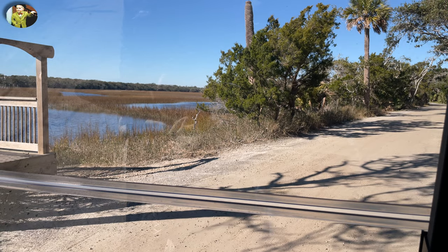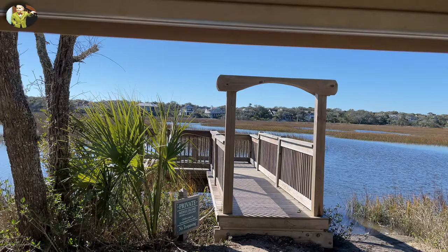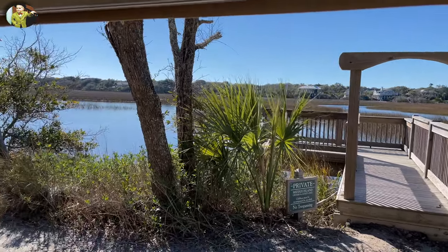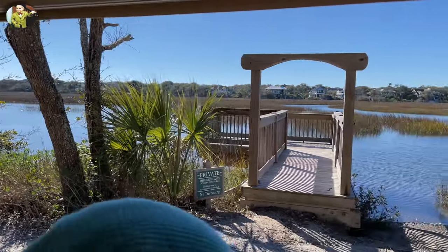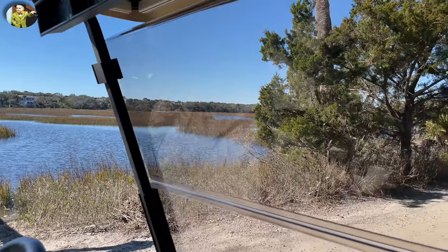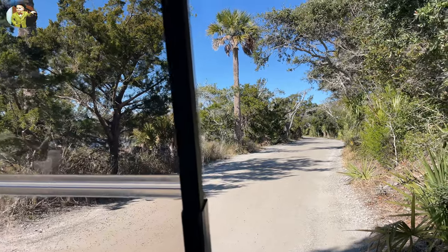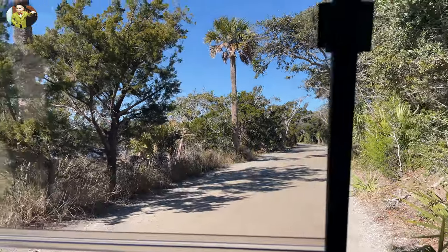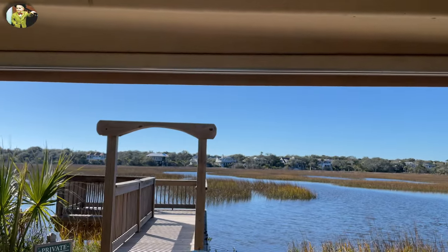So there's really incredible birding just in all these areas. Can you access any of this on a kayak? Yes, absolutely. Go for it, Steve. Yeah, make it. It's in the marsh, though.